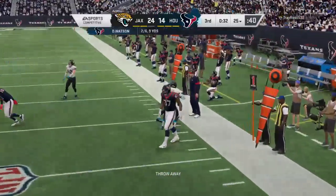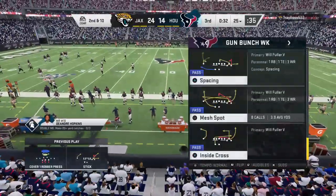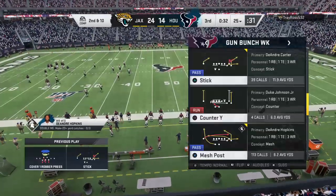And seeing no options, he just tosses this one away incomplete. Now that'll bring up second down. It's now 2nd and 10 at the 25-yard line.